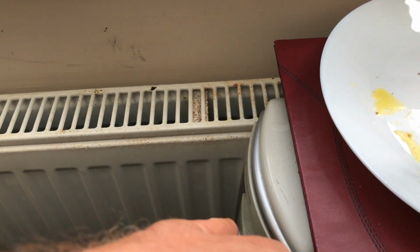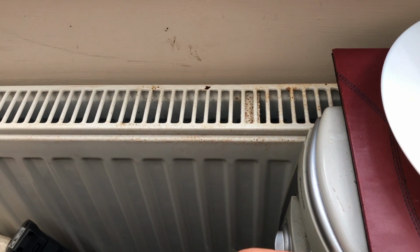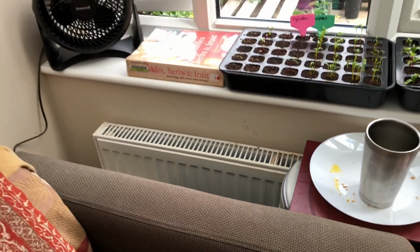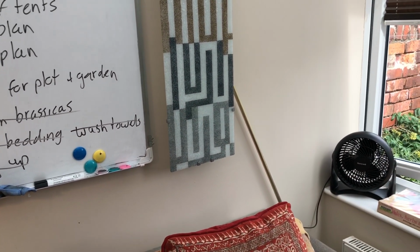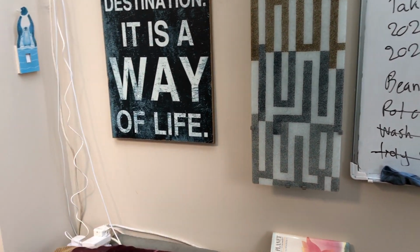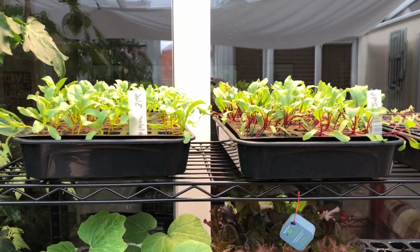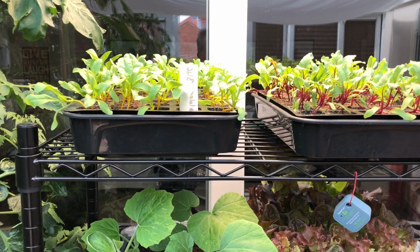I've got this little radiator, and that's got its own thermostat, and that comes on at night and it keeps the room above 50 degrees Fahrenheit, which is perfect for tomatoes and peppers. Of course, I don't need to use it at this time of year, but in winter, it's fantastic. It makes such a massive difference. Light is not enough for tomatoes and peppers. You really need the temperature above 50 Fahrenheit.